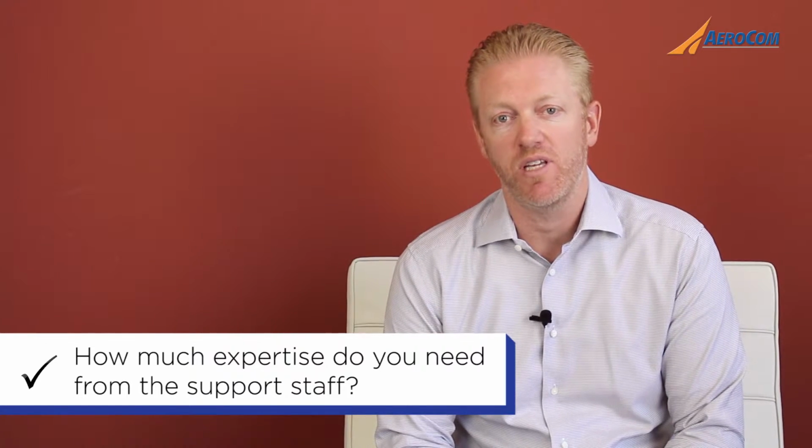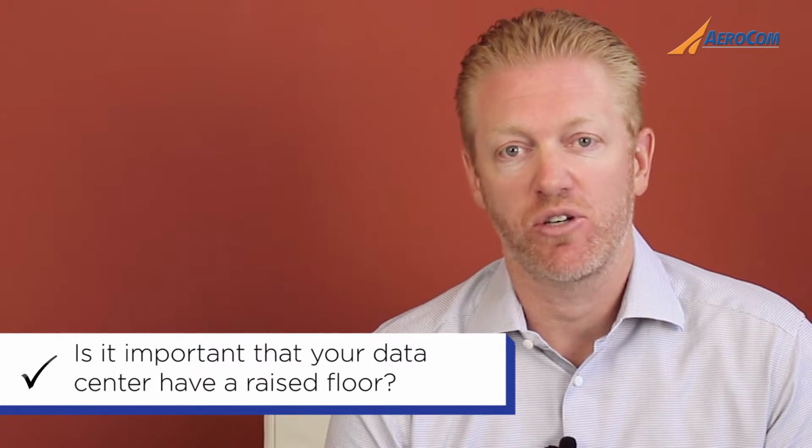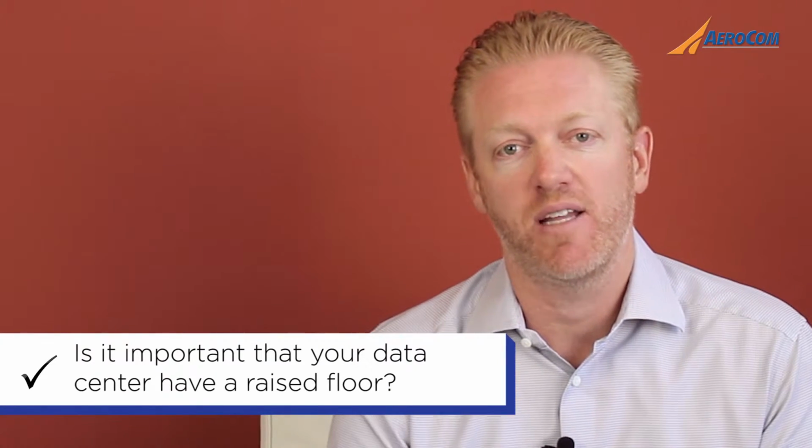How much expertise do you need from your support staff? Do you need support staff in the data center that are PCI compliant, can handle certain types of emergencies? Or is a data center right around the corner from your house and you don't need them to have any expertise at all? Raised floor. If you don't know what that is, it's actually where your servers are off the ground a little bit. That's kind of a controversial topic. Some people really want raised floor. Some people don't care about it at all, but just know up front that some data centers have it, some data centers don't. So ask it up front if it's important.